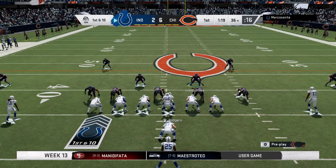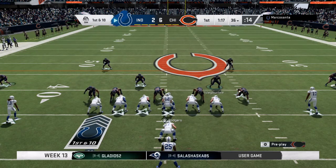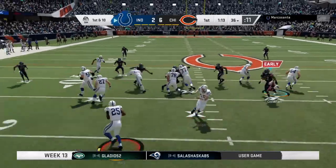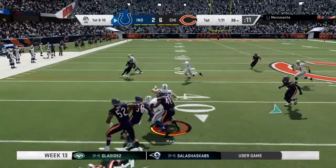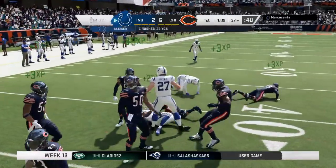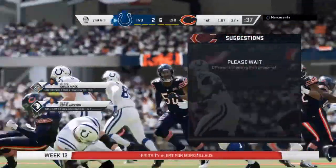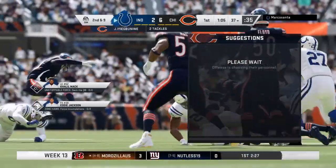So from the 36 now, 1st and 10. They'll run on first down with Marlon Mack. And unable to get downhill there as he'll take this up to about the 37. Tackle was made by Joel Iyiegbuniwe.